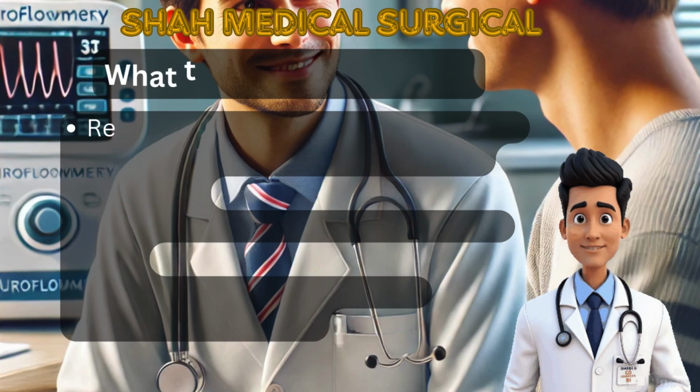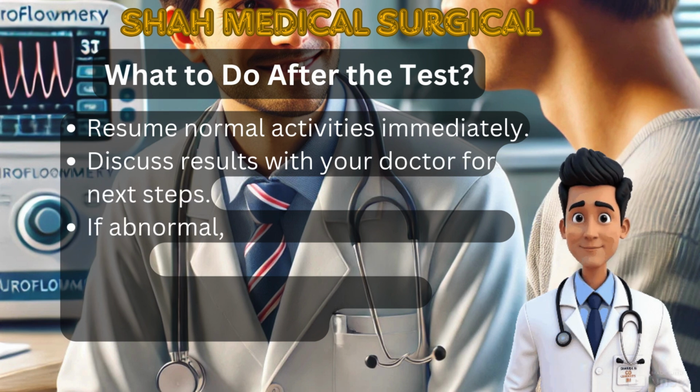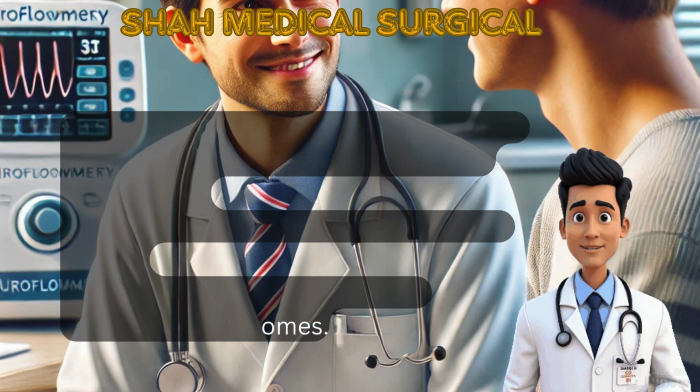What to do after the test? There are no restrictions, patients can resume normal activities immediately. Doctors discuss the results and the next steps, whether treatment or additional tests are needed. If abnormalities are found, early intervention leads to better treatment outcomes. For any urinary symptoms, it's best to consult a urologist as soon as possible.